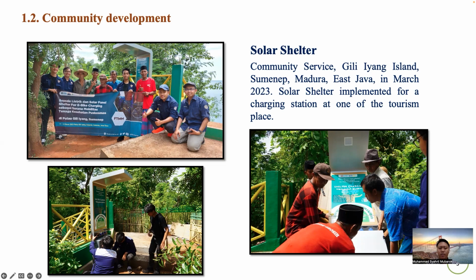The tourists can charge their devices or mobile phones at the solar shelter without any fear of running out of electrical energy. As we can see here, the process of installing the solar shelter was carried out by the lecturers, the students, and also the local residents. So we worked together on the solar shelter.